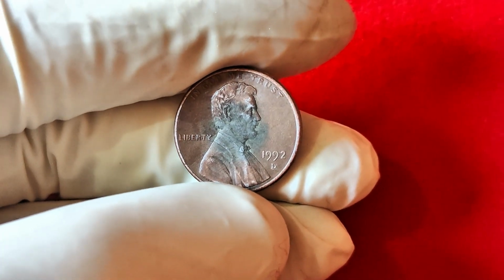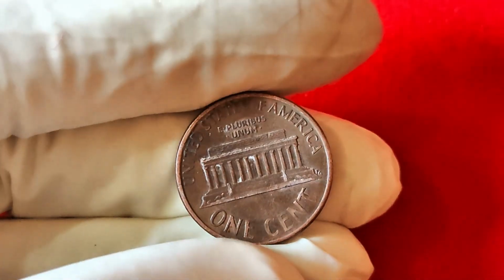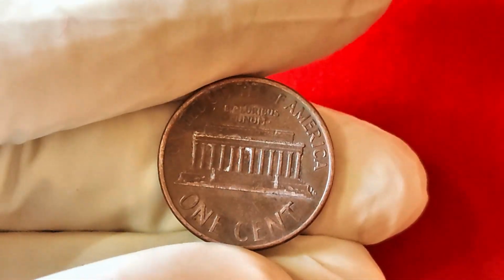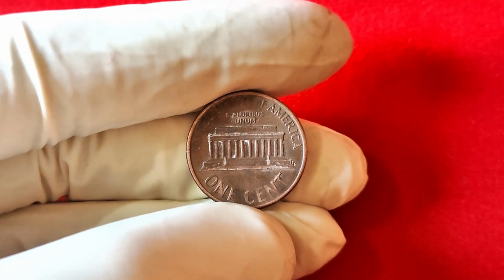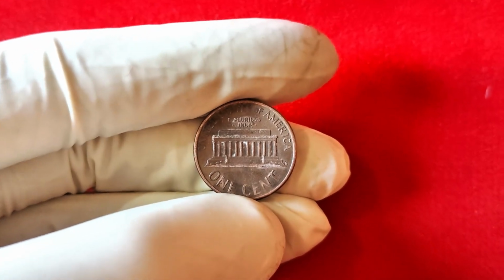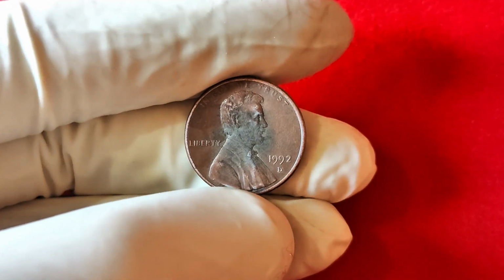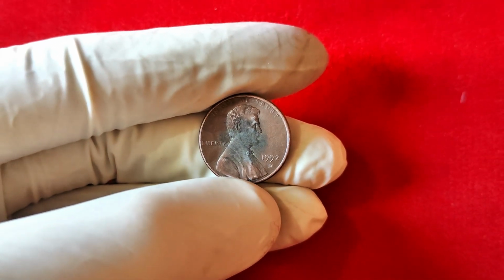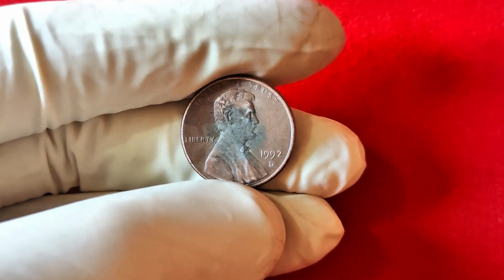Among them, a small error occurs. This mistake, invisible to most, turns a humble 1-cent coin into a millionaire's ticket. What's the error? A difference in the design of the coin's reverse. The words America on the back are spaced differently, a wide AM instead of a close AM. To the naked eye, it's almost imperceptible. To collectors, it's pure gold.